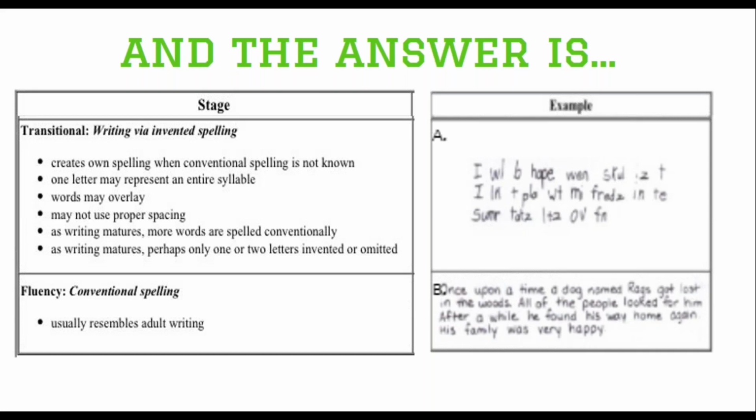And I saw that some of you have already put in your responses. This one I think was a little bit more straightforward, and I probably gave you a bit of a hint. And so yes, A is an example of transitional. We see that the letters are fairly clear, but there are still so many letters that are misplaced or omitted that it does make reading that example a little harder.